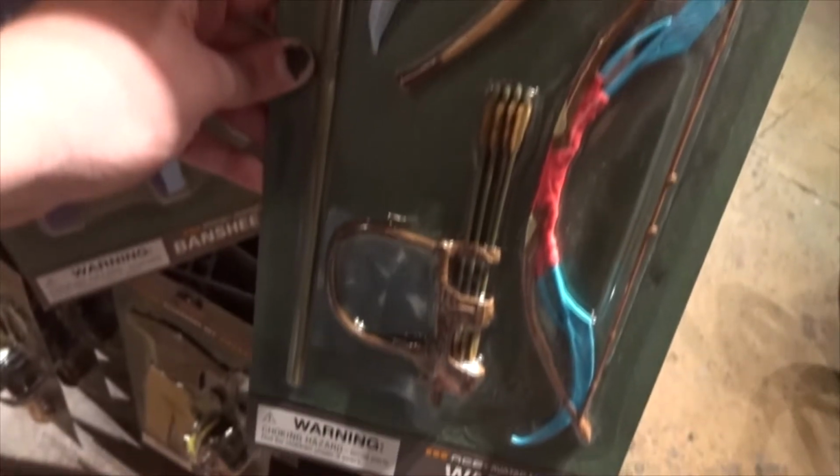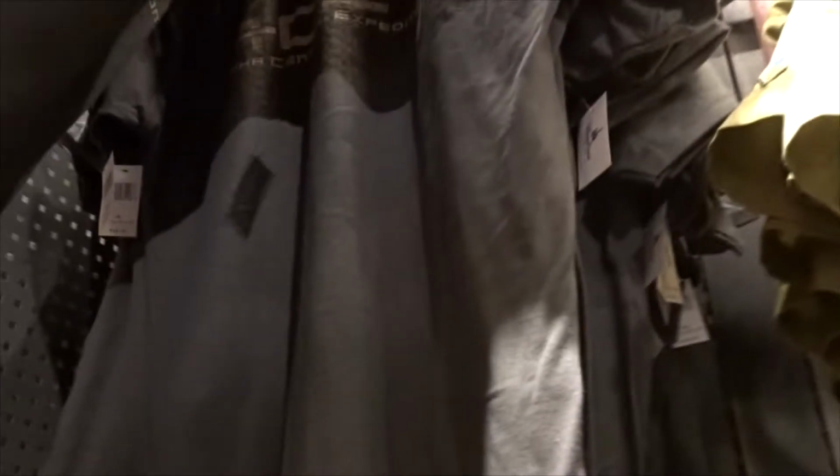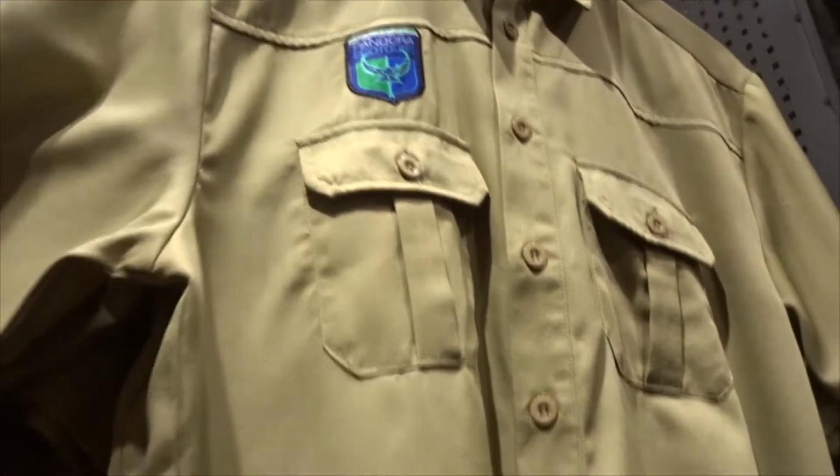Avatar. What? Some Ace shirts. This is pretty cool too. What do we got? Like a little explorer kit? Yeah, that's exactly what it is. A Na'vi translator.